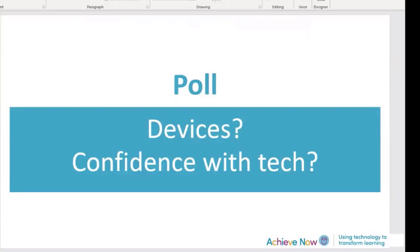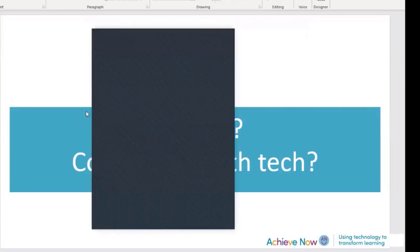And I've never done this before, but I've got a quick poll, and I want to ask you what kind of devices you guys have. So if you could tell me, that would help me to gear the rest of the session.